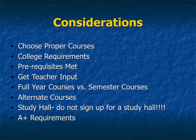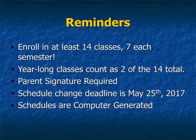And we also wanted to ask you to not put down study halls. Do not sign up for a study hall. This is because if you already have a study hall, you have no flexibility as far as dropping a class once you get into it the next year. So do not sign up for study halls. And then we do have the A+ program here, and there are certain requirements to be in the A+ program. Mr. Kirby is in charge of A+, and you would need to speak with him to find out how you go about that. Here's some reminders.